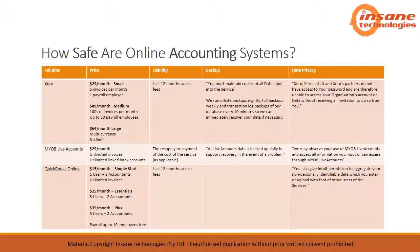When it comes to backup, I couldn't find anything on QuickBooks Online, except for that they do backup. MYOB Live Accounts said all Live Accounts data is backed up daily to support recovery in the event of a problem, which is very vague. They didn't tell me anything about how their backup system works, just that they have one, and it's daily.